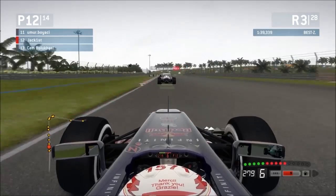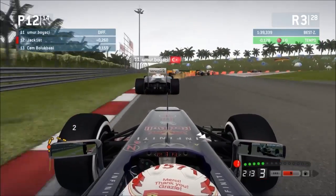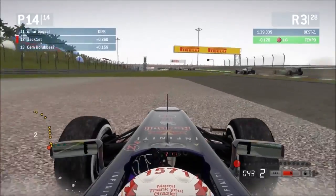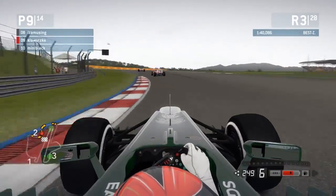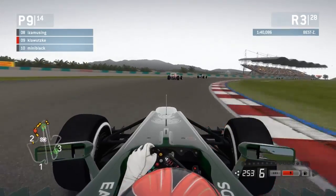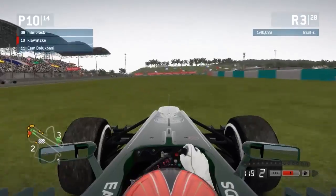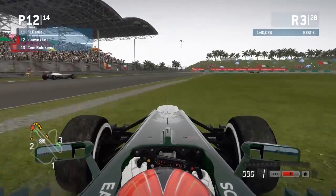I think he was trying something different to maybe get a good run on somebody, and unfortunately that has damaged his front wing, and that's going to put him off the track at turn 4 as well. The loss of downforce with the heavy fuel and the late braking has just sent him around. Oh no, we've got Klowitzki as well, also in the gravel at the exit of turn 6 there.